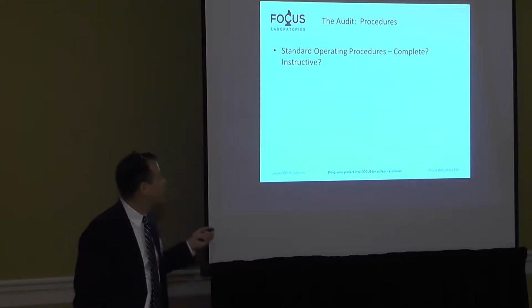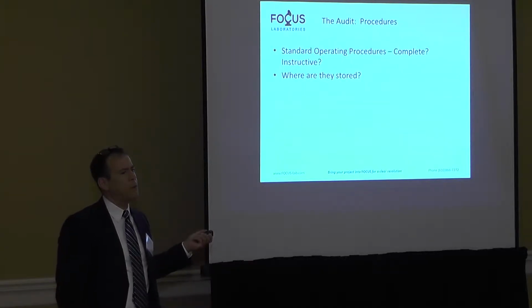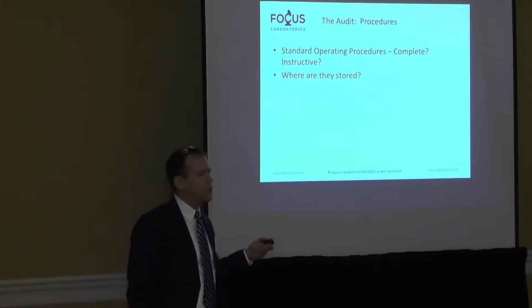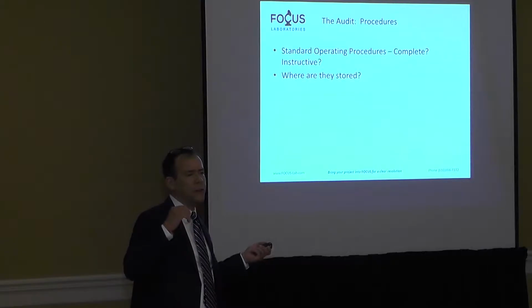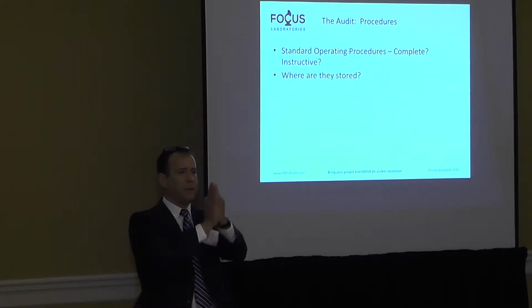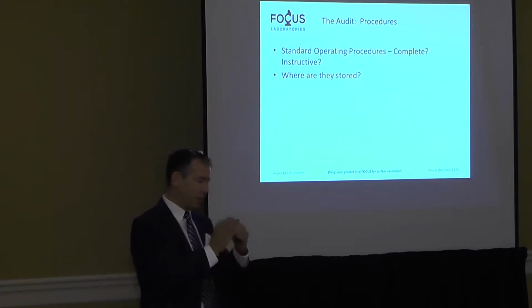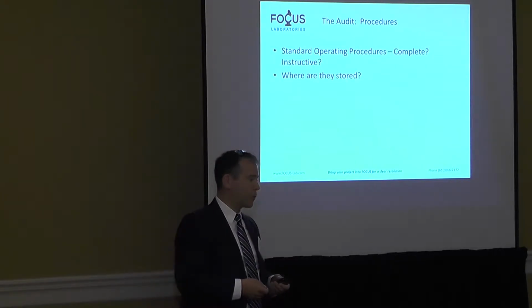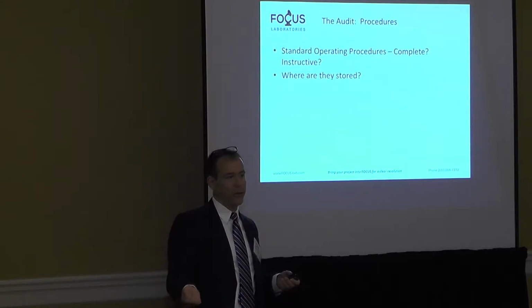SOPs, are they complete? Are they instructive? Where are they? This is my own pet peeve with my lab too. You know, we'll have procedures, spend so much time writing these things. And they're beautiful, they're 12 pages, and all the signatures are on them, and they go in these little sheet protector glassine envelopes, they go in a binder, and the binder goes up on a shelf, and that's it, until the audit comes and you look at them. We really require, take that down and open it up and run it with the test. Especially obviously protocols, test methods, and things like that.